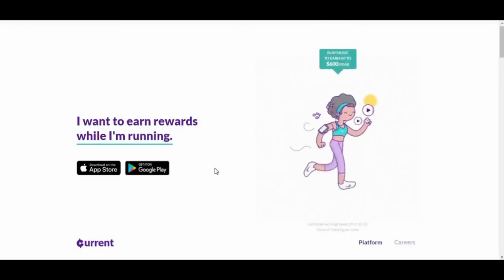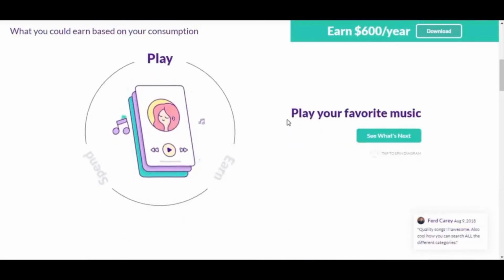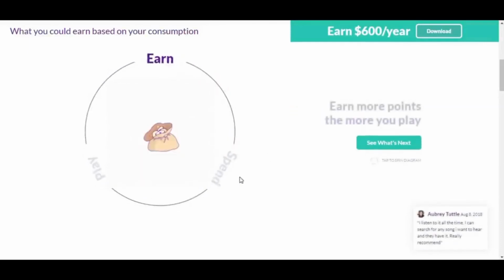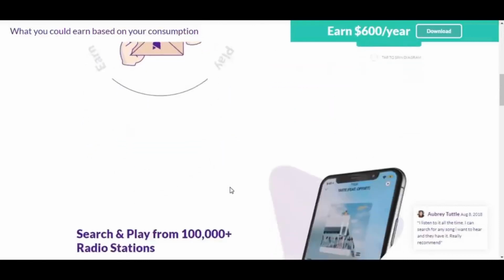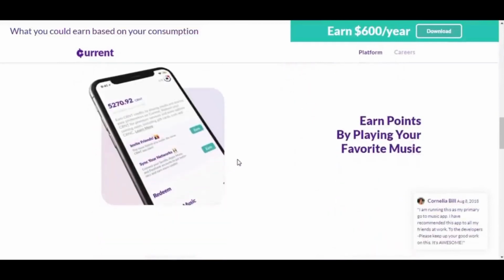I mean, I'm sure you all listen to music on a daily basis, you may now get paid for doing so, and you can earn points by listening to your favorite music, shopping using your points, and much more. As you can see, this app is available in a variety of countries, and you can download it onto your smartphone and begin making money immediately. This app is currently available in the Google Play Store and Apple Store as previously indicated.